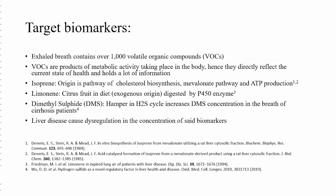Three target biomarkers we mention here are isoprene, dimethyl sulfide, and limonene. Isoprene is a byproduct of cholesterol synthesis. Dimethyl sulfide increases when the hydrogen sulfide cycle is hampered, and limonene increases in the breath because of incomplete digestion due to a lack of sufficient required liver enzyme.